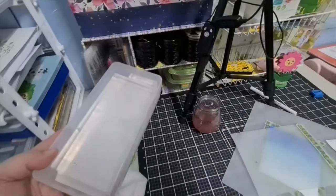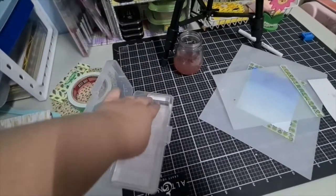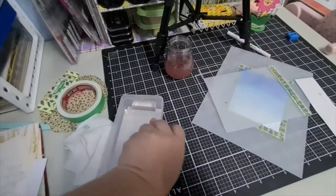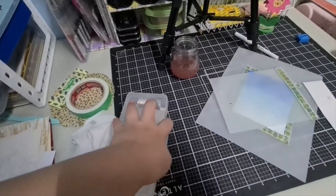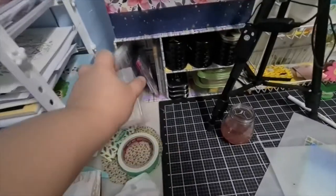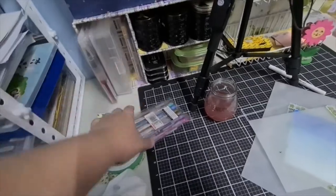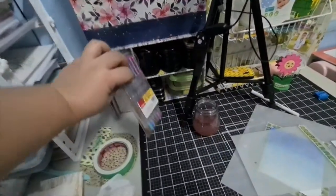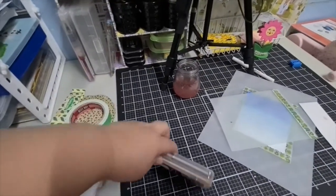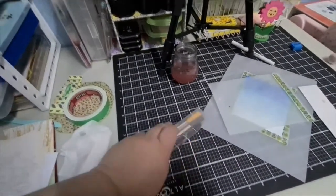This is the acrylic blocks in different sizes. This is a big one, it has a small one, the smallest one, and there's another big one here at the bottom. Oops, it's not closing. Okay. And then this is a metallic pen set from Dong A. And then this is another marker set from my cousin Belle here. So different colors as well.